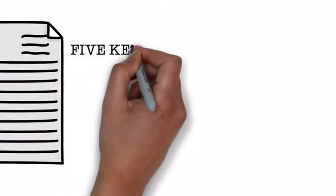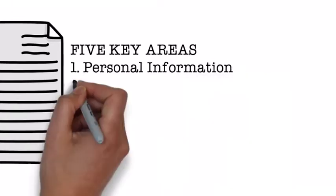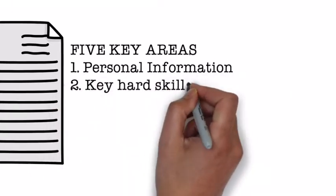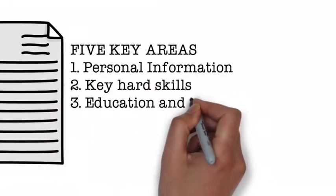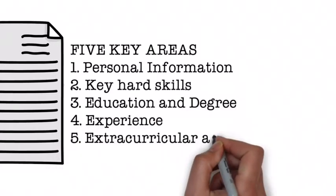resume. When it comes to the skeleton of a resume, there are 5 key areas I want to focus in on. Number 1, personal information. 2, key hard skills. 3, education and degree. 4, experience. And last but not least, extracurricular activities. Now let's dive into each one of them.